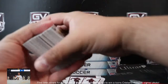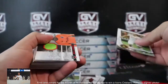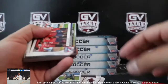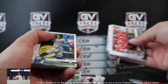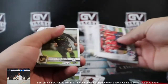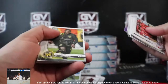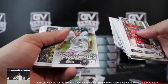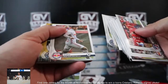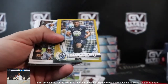Without further ado, box 1. First hits, we got Bill Hamed, DC United. Little Mark Anthony K. Heber, Efron, Walker Zimmerman. Is that his LAFC? It is. Dylan Nealis, got some of the Miami. Looks like gold. It is 46 of 50, Lucas Cavallini.